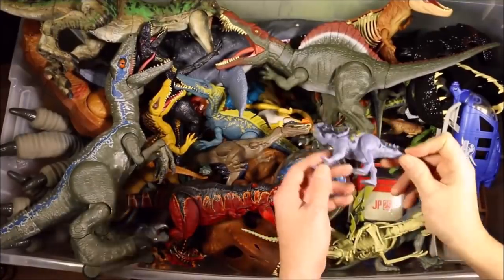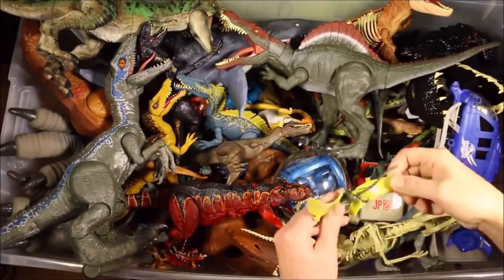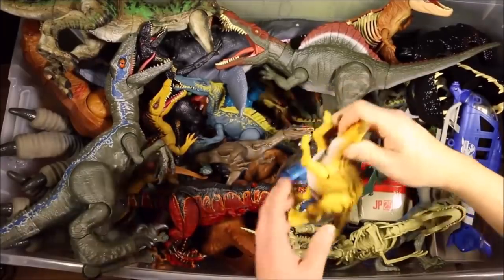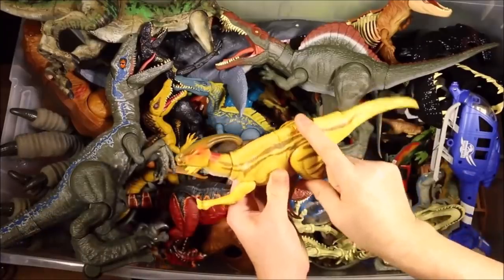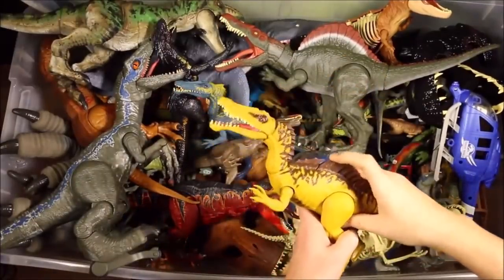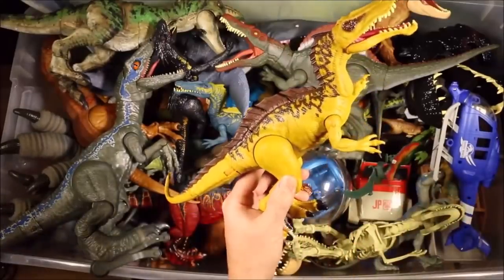And our Dino Rivals, Proceratops. And then we had our Dino Rivals, Rinkus. And over here was our Dino Rivals, Parasaurolophus. This is another dual attack one. Cool. And then we had our Dino Rivals, dual attack Suchomimus. This one is awesome. I love the yellow coloring.